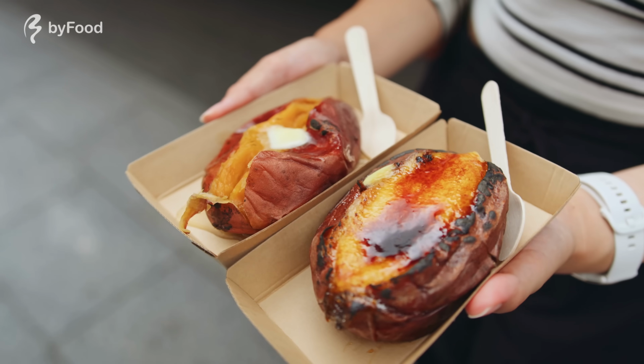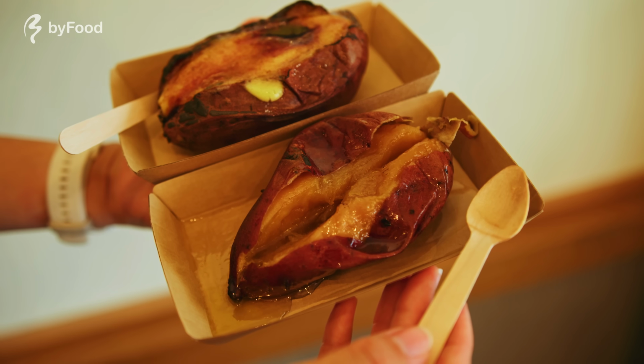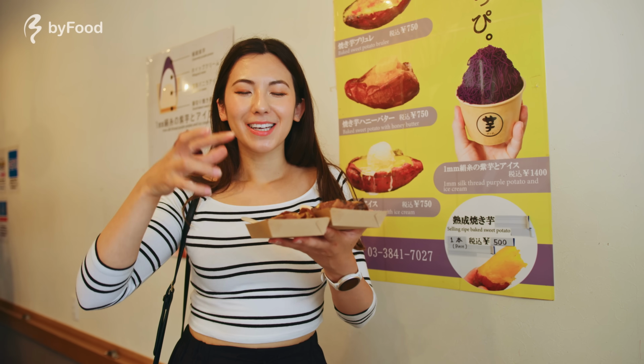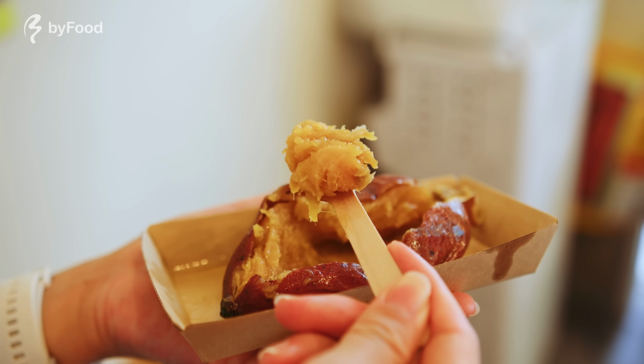Another great thing about the sweet potatoes at this shop is apparently they've been matured for 3 months prior to grilling it, and they grill it really slowly on a low heat. And that allows it to keep this sweetness and kind of cake-like gooey texture. So these are really good sweet potatoes. Let's see how it is with the honey and the butter.